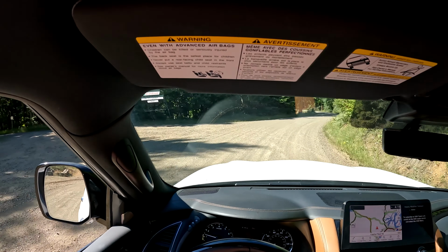All right, so we're getting out of this little spot. The gate's still open. I get a little paranoid when I'm by myself. I'm like, what if they close this gate behind me and then I can't get out? That'd be pretty terrible. I guess it wouldn't be absolutely horrible to spend the night in this QX80. I could definitely sleep in here, fold down the seats. And that would make an interesting video too.